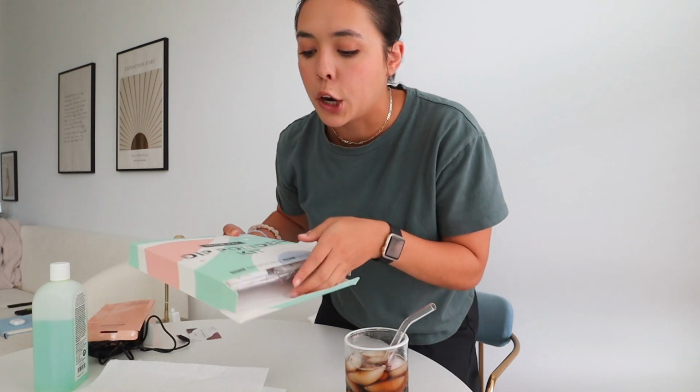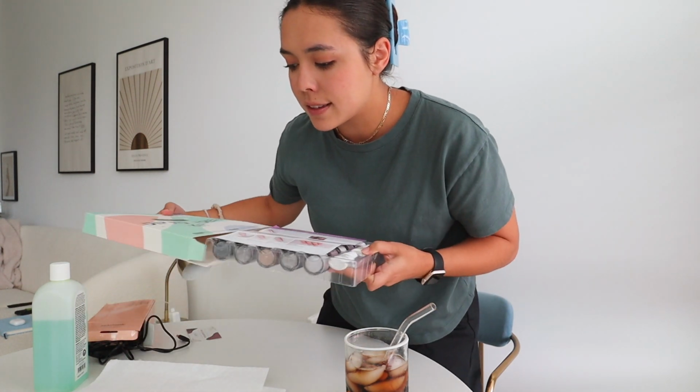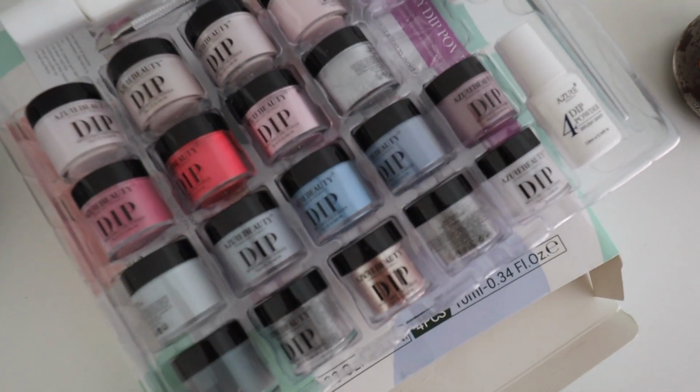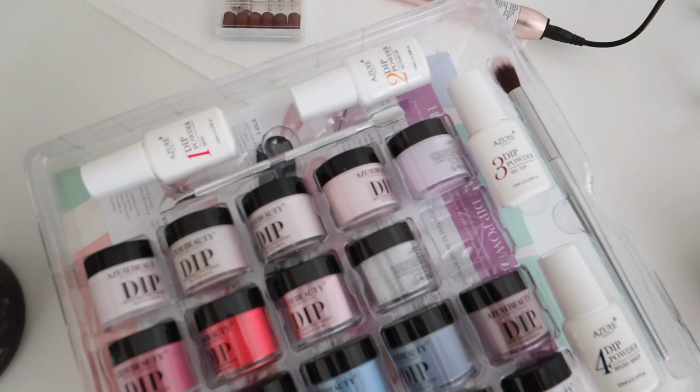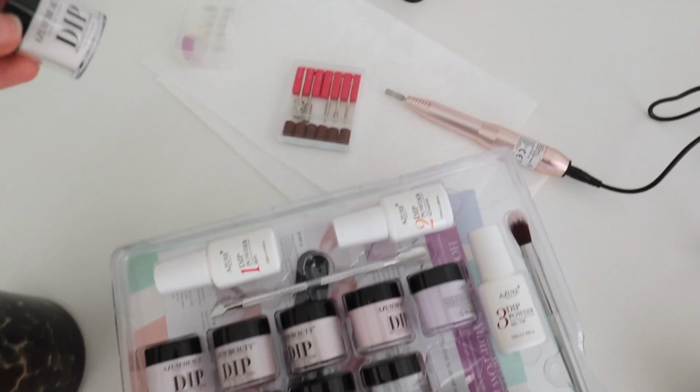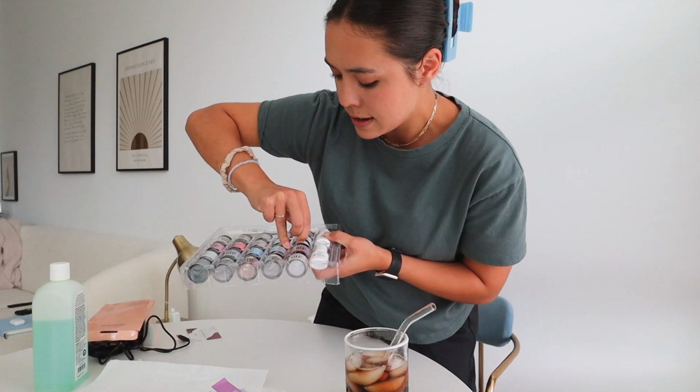Did not turn out good. It was very messy, my fault. But I've watched some videos and some tips and we're gonna try it again. I'm really hopeful because I really just wanna be able to be the girl that can do my own nails. And we have some pretty dip colors here. I think I'm gonna go with this, like, see if this turns out to be like a chrome color, this white.